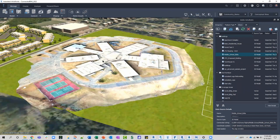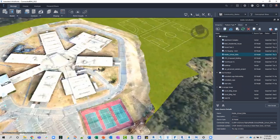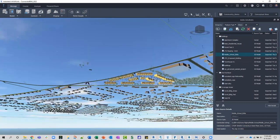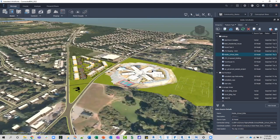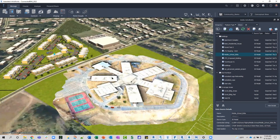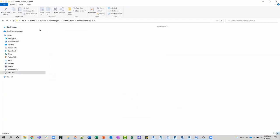But where's our model, right? I thought everything was tied into the coordinate system. That's what ReCap Photo told us earlier. It's not underground. It's not hidden. It's not anywhere, right? So how do we get that model to show up where it's supposed to? Well, the key to that is, lost my spot here, go back to my project.